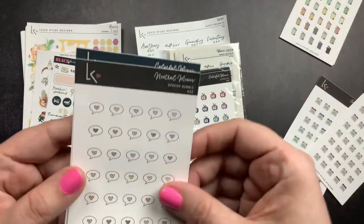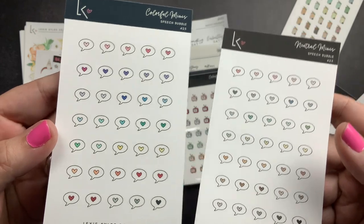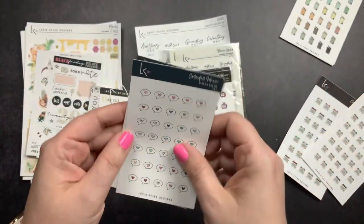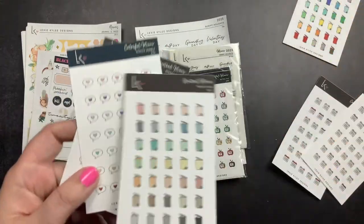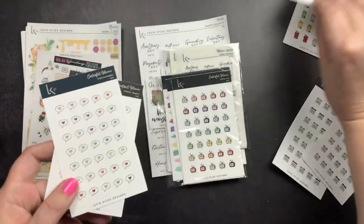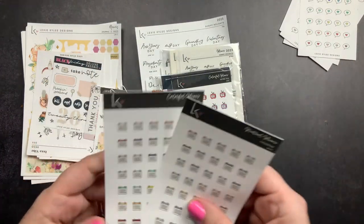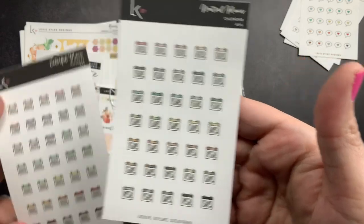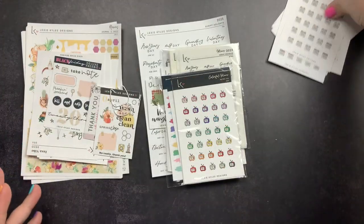And then I ordered her speech bubbles. I think they are so cute. I just really love the hearts, also in colorful and in the neutral. And her neutrals, they're not neutrals where it's like all beiges. They're just muted colors, which I really like because I don't like all beige in my planner. Some weeks, yes, but most of the weeks I like color. And then her calendars, same way, in the colorful and then in the neutral colorway. So those are the individual sticker sheets that I ordered.